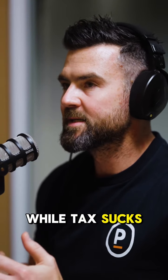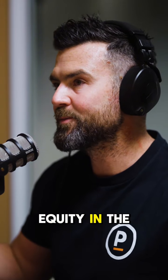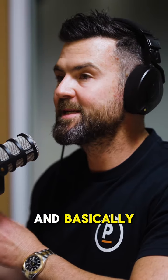Now, while tax sucks, there is an opportunity here to use this investment property to invest a lot more money. Because if you sell the property, you have to pay the tax, pay back the mortgage. But if you don't sell, you can borrow money against the equity in the property, essentially pay no tax because you're not selling the property, and then use that equity to buy one or even two more investment properties. In this case, you're going to end up with multiple properties and pay no tax. And basically, this then has you covered in terms of your wealth building. You just need to let the property market do its thing.